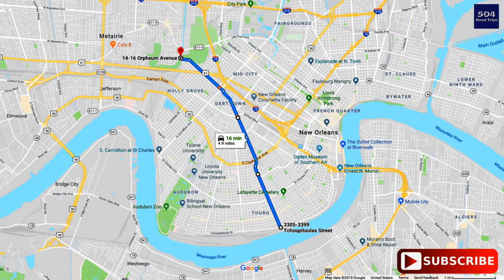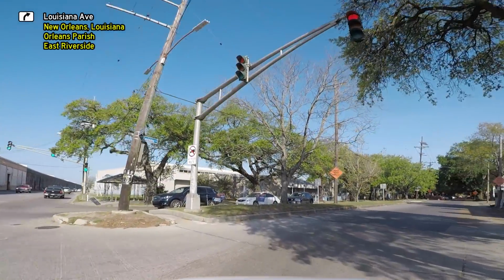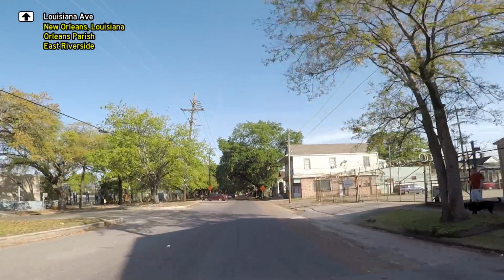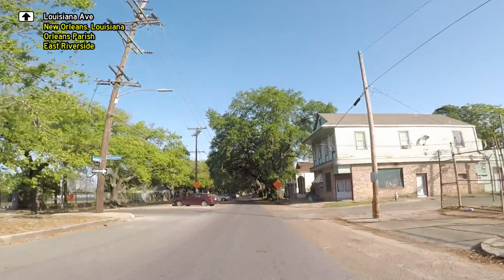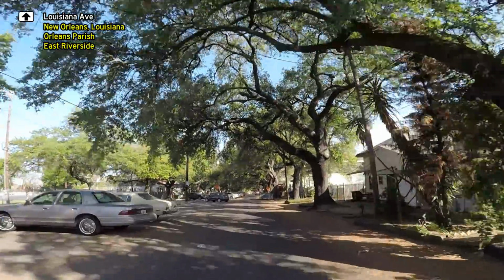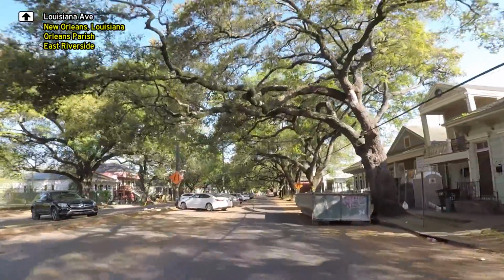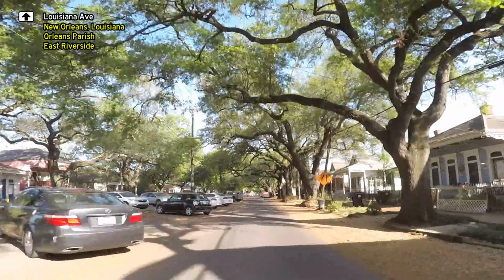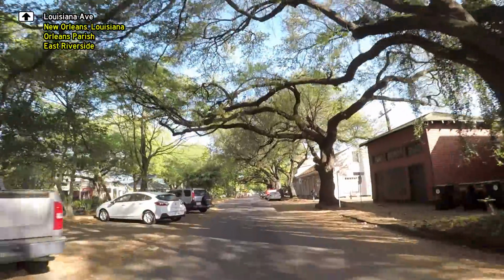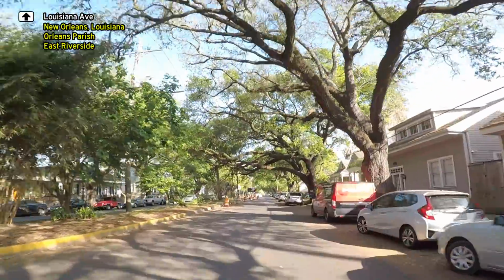Today we're taking a ride through the Uptown area of New Orleans on a path that covers several street names. We begin near the Mississippi River at the corner of Tchoupitoulas Street and Louisiana Avenue in the neighborhood designated by the City Planning Commission as East Riverside, with the Irish Channel neighborhood just one block to our right. As you may have seen in earlier 504 road trips, much of Louisiana Avenue is in a seemingly eternal state of construction as new drainage is being installed underground.